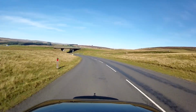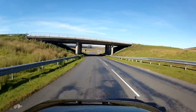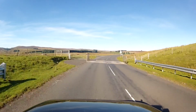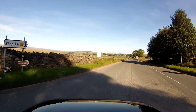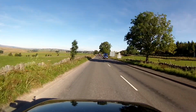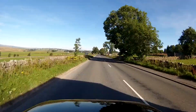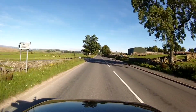Oh God. And we're going under the northbound M6 now. Marvellous. Look what you could have won. Now we're heading towards Shap. The next village that we're going to come into is Shap. And this is where you'll hear on the weather forecast, oh, it's snowing in Shap and stuff. Well, this is where it is.